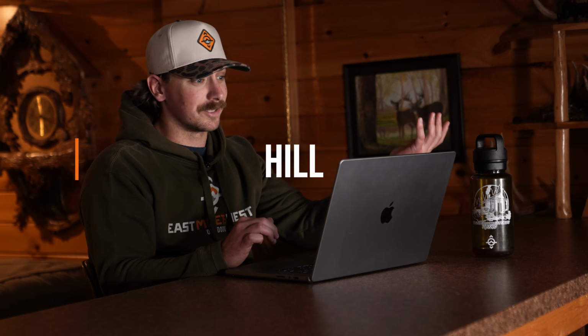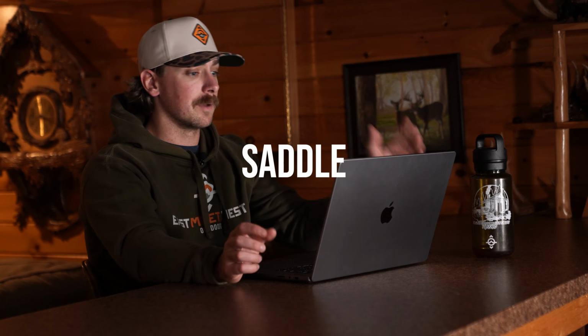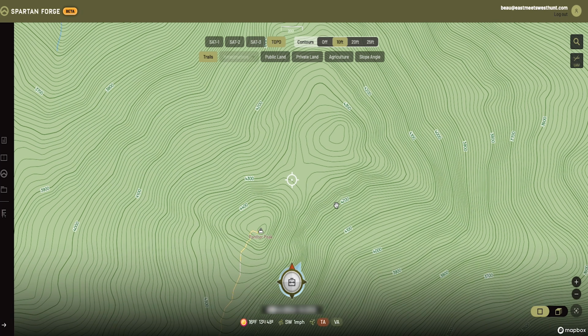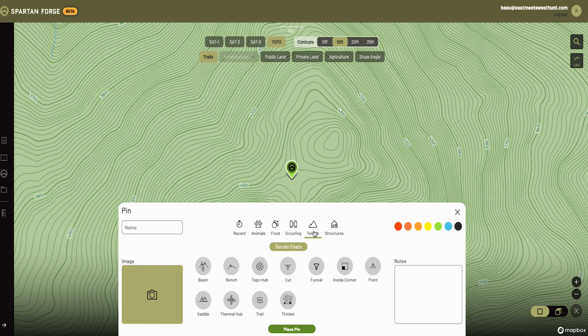Number two, a hill, is just a point or a smaller area of higher ground with everything around it sloping down. Number three is a saddle. A saddle is a low point between two higher points of a ridge. Saddles are used for travel from the bottoms to the top of the ridge or over into the next valley.